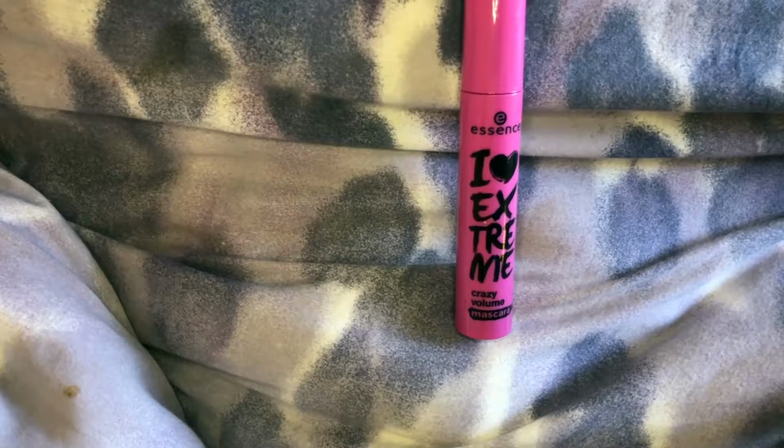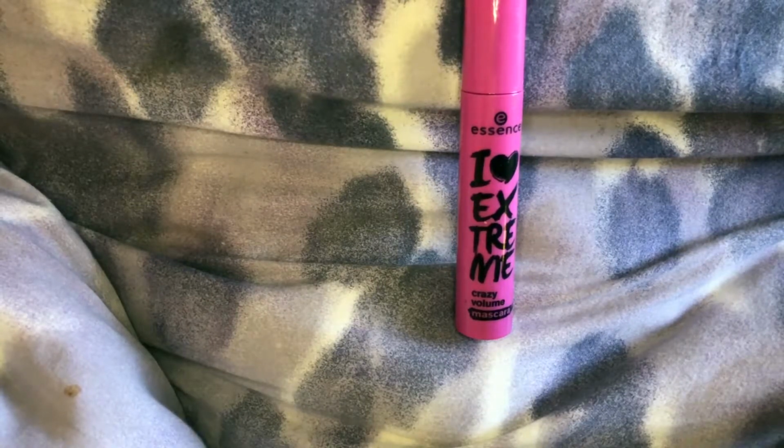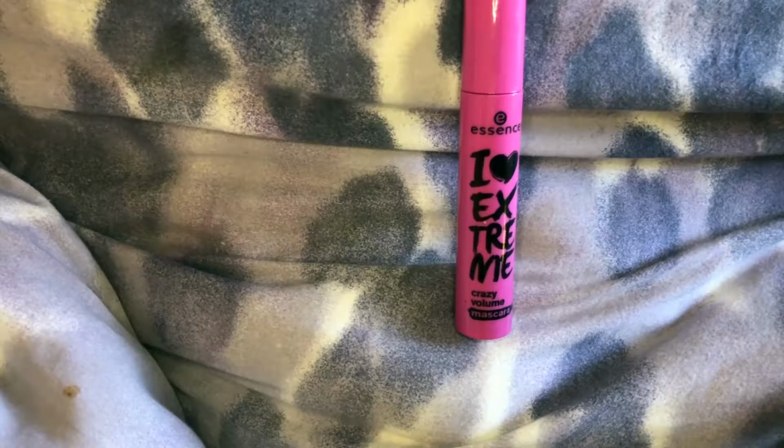A side-by-side comparison with my eyelashes, and it really does pump up the volume and give you an extreme eyelash look. I didn't necessarily look like I was wearing false eyelashes. Well, I didn't ask anybody, but most people don't ask, are you wearing false eyelashes? Because it's kind of a rude question.